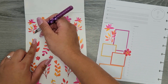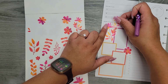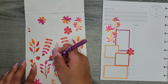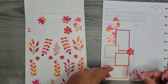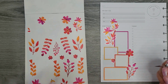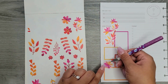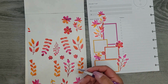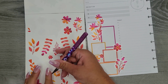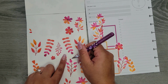But I'm just going to go ahead and play with these leaves and little flowers. Oh, that's my bad, I ripped it. No one else needs to know but us. You would think clear stickers wouldn't be as easy to rip as paper stickers, but boy, do I prove that wrong on a daily basis. I feel like I always rip them. Ooh, I'm starting to like this one. Sometimes I feel like leaves are kind of hard to use, but I actually am liking how this is turning out.